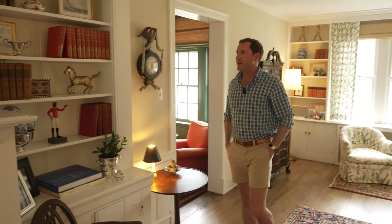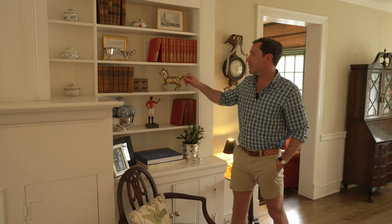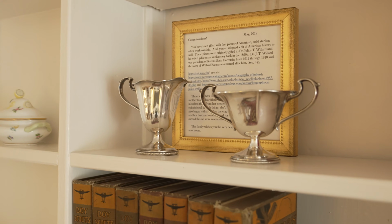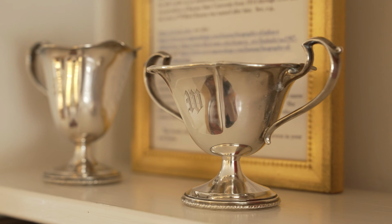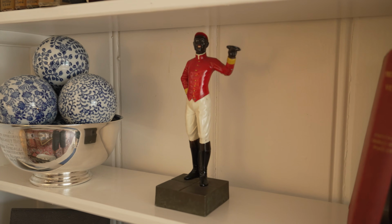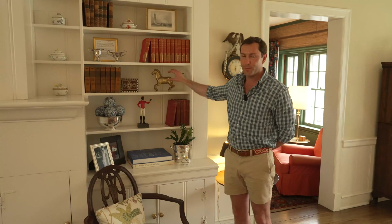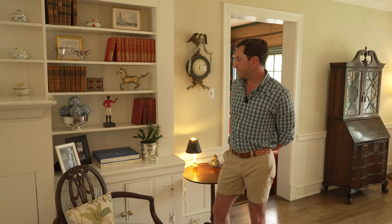So here's another built-in, and this is also one of my favorites just because it is a little more bright and with other cool stuff. And one of the cool things right here are a set of silver cream and sugars that my sister gave me for a housewarming present for this house. And my last name starts with a W, so the engraving of the W kind of stuck. The jockey is from the 21 Club in New York, and then just a set of leather-bound books that I found. And just whenever I find a piece of brass, I will usually pick it up depending on the weight. So yeah, it's just all these different knickknacks.